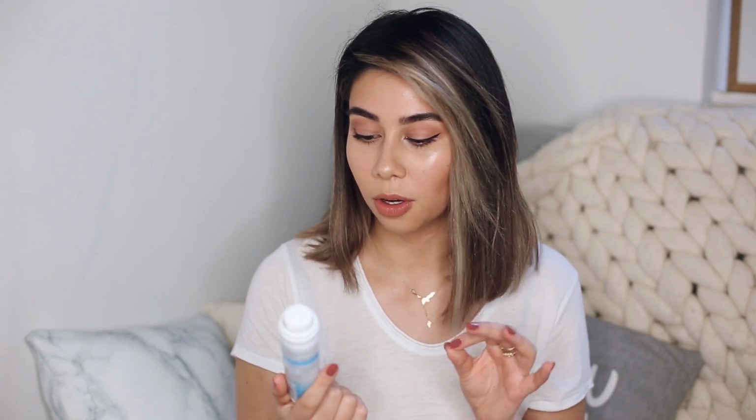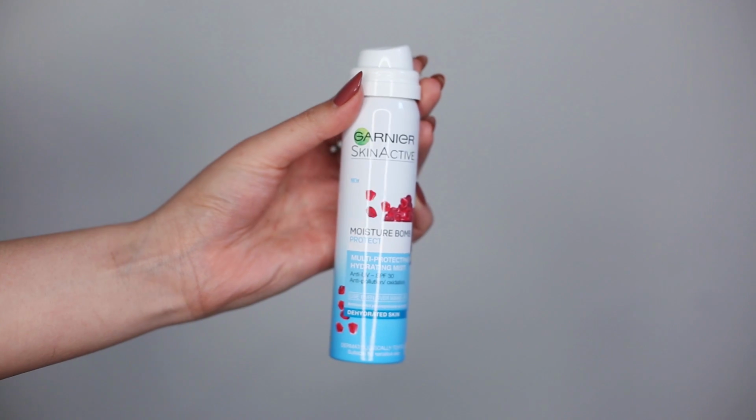Next product is from Garnier, and this is one that I requested from my L'Oreal PR girl, so thank you for sending that to me. But yeah, I was really intrigued by the product. It's called the Moisture Bomb Protect Multi-Protecting Hydrating Mist with SPF 30. And for me, if I was to give advice to anyone on how to keep their skin good and healthy, the number one tips are use SPF and hydrate, keep your skin moisturized, and this is supposedly a bit of both.